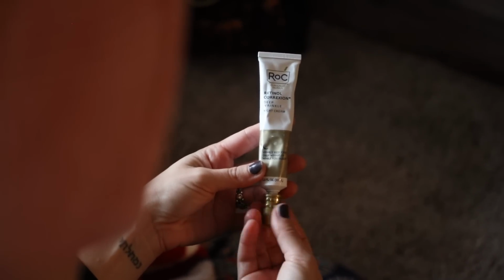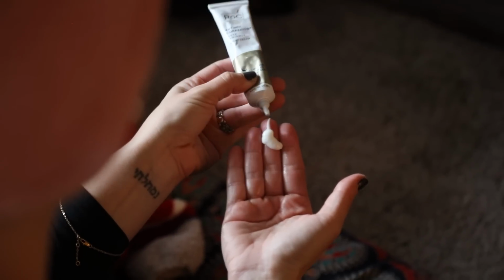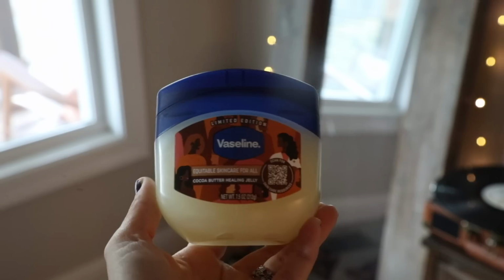There's a lot of fragrance in it, but I've heard that it's amazing and you can find it at your local drugstore. It's pretty affordable and it's supposed to be a great option for a retinol. So I'm going to just get through it and then I'll give my feedback on that. I'm also going to do a treatment on my feet. I'm going to use the Vaseline cocoa butter on my calluses and then just put some socks over that.